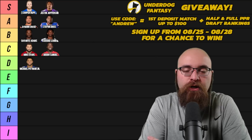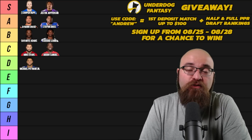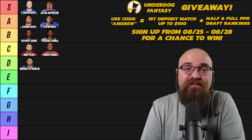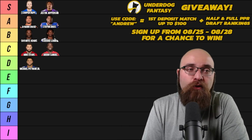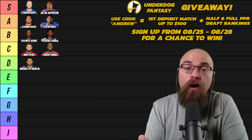All right, let's begin the D tier, beginning with one of my favorite players going into the 2022 season, Michael Pittman Jr. I think he's going to elevate his game to the next level, mainly because of what we're going to see in terms of the offensive line protecting the quarterback and Matt Ryan finally having a functioning offense surrounding him for the first time in a couple years now.